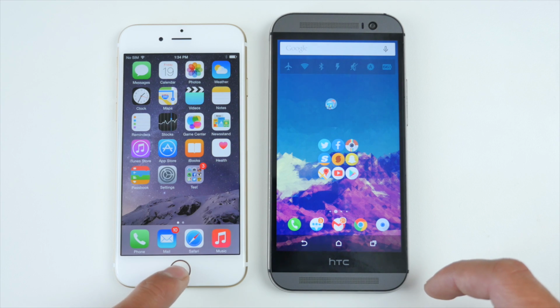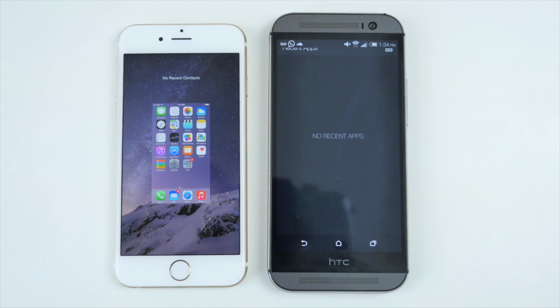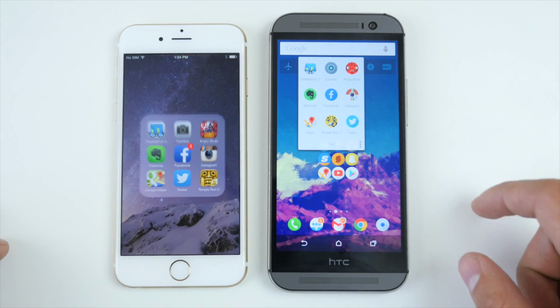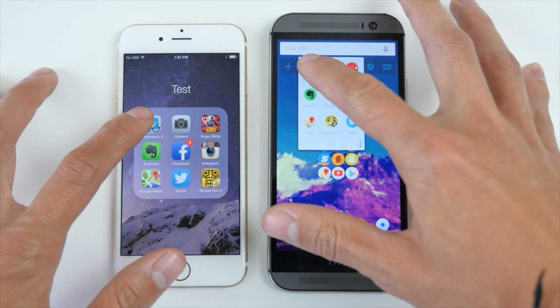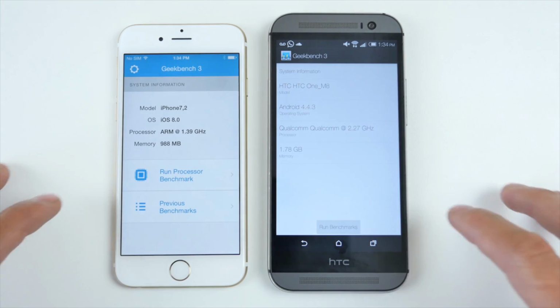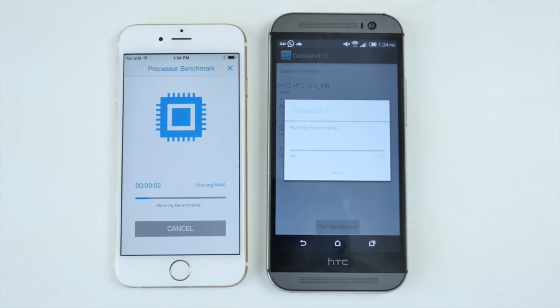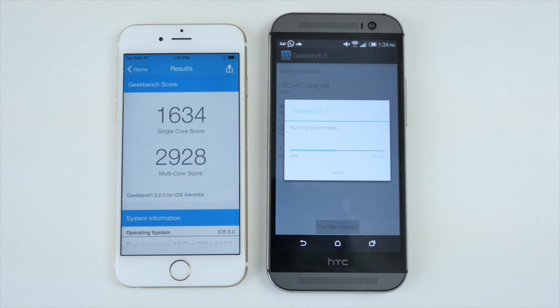And to test out all this hardware, we will run a benchmark. This is Geekbench 3. Just remember that both devices are running different operating systems, of course. The iPhone 6 is running iOS 8, whereas the HTC One M8 is running Android KitKat 4.4.2. They require different amounts of energy and RAM requirements. The iPhone 6 does have 1 gig of RAM, and as I mentioned, the HTC One M8 does have 2 gigs of RAM.